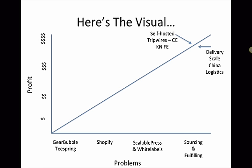Then you move to Shopify, then you move to white labels, and then you move all the way to sourcing and fulfilling. You don't have to go as extreme as the credit card knife. Even just getting, you know, cast mold necklaces from China dropshipped so you can do a tripwire funnel of stuff on Shopify makes a ton of money.